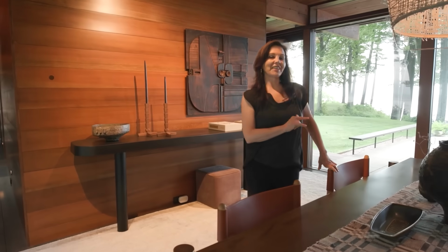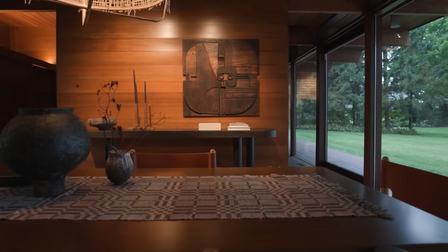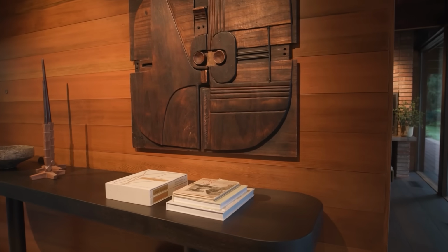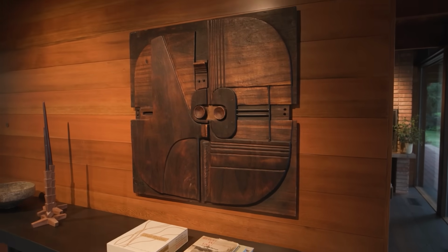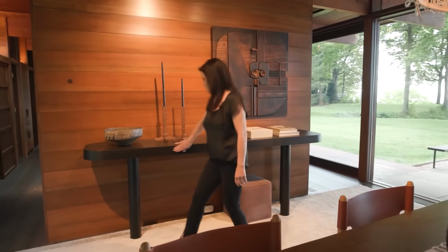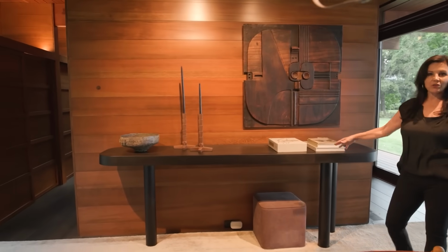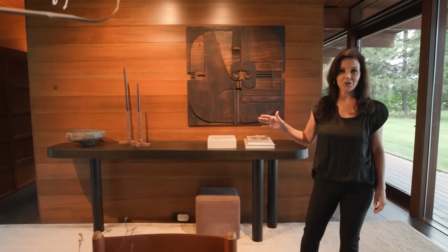Now I'll take you into the kitchen, but I want to show you this first. So sometimes you can find pieces, but sometimes you can't find just what you're looking for. So I designed this table, and again, this has a soft shape. So it's got curved edges, it's wider on this end, so it feels really organic. When you come in the door, you're not walking into a hard corner.